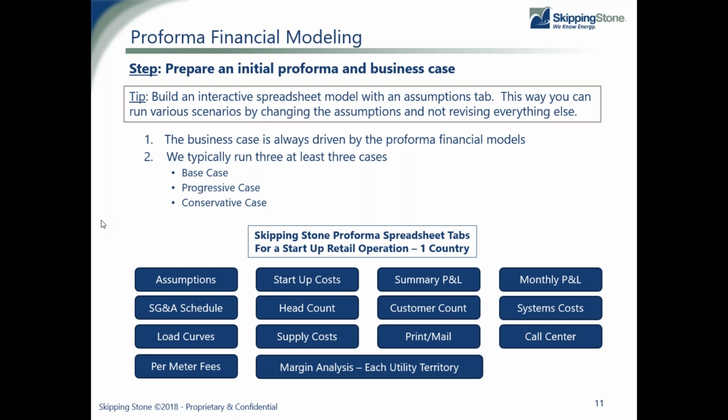Supply cost is the key, which gets into the margin headroom, which is below that, by each utility in that market. Per meter fees are typically associated with either a system charge or utility charges, data charges. So there are always per meter fees. Systems costs, whether that's picking a system, launch costs, and so forth. And for the call center, we use our own tab because typically there's a metric around a certain base start if you're doing a startup of a certain number of people. Then there are metrics for a certain number of customers equating to additional CSRs or supervisors, so the call center grows with customer growth, and those metrics go hand in hand, whether that's outsourced or internal.